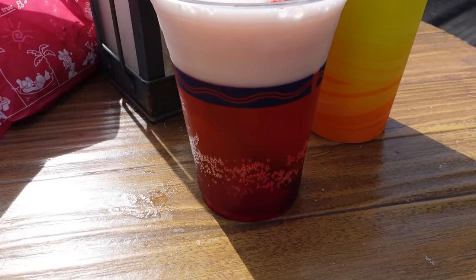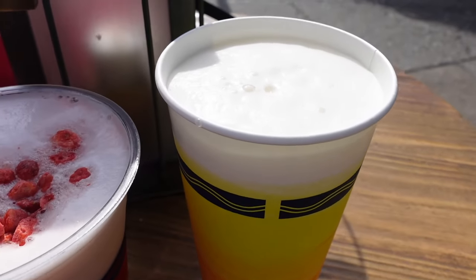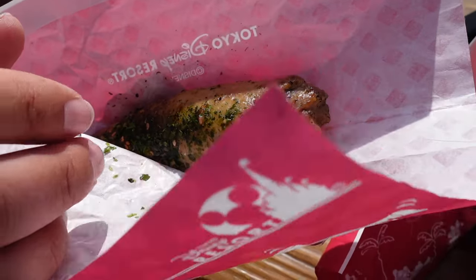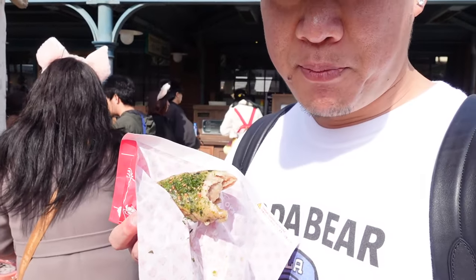I got the strawberry syrup beer cocktail. We got the Ichiban Kirin beer draft. And we got the black pepper teriyaki chicken roll. It looks pretty good. I don't know. Let's see how it is. I already took a small bite of it, but take another one.